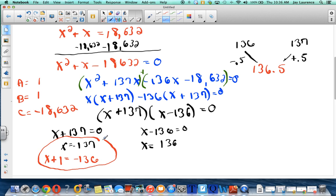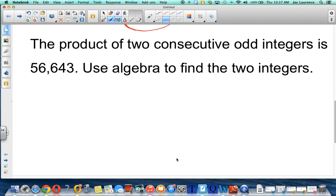If I multiply those two numbers, I get the 18,632 number. But then Sam Lynch would say, hey, Mr. Laurence, don't forget to add 1 to the other part of the problem. And there's my other set of answers. All right, there's always two sets of answers.